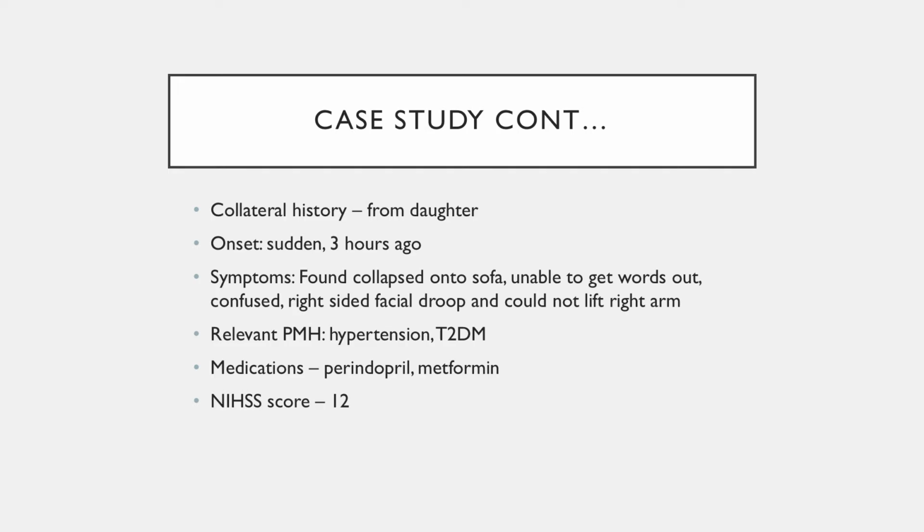On examination, the patient had a NIHSS score of 12, scoring points for the facial droop, the aphasia, the right-sided drift, as well as some sensory changes and possible neglect.